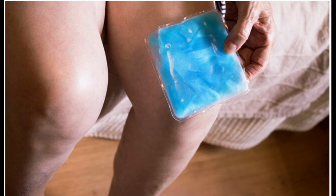10. Ice or heat. To get relief from pain, ice might help, especially in areas closer to the surface of your skin, like the kneecap, heel, and elbow. Heat may be better for deeper bursitis in your shoulder, inner knee, and hip.